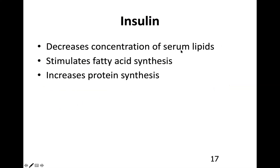So what insulin's going to do is, one, it's going to decrease the concentration of serum lipids. This is one reason why, when we have diabetes and insulin's not working correctly, our serum lipids stay elevated. That sets up for atherosclerosis. It stimulates fatty acid synthesis. It increases protein synthesis.